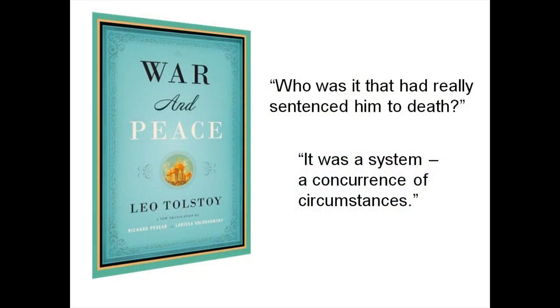And he looked into the eyes of the young men who were nervously pointing their guns at him, and he said, evidently they don't want to do this. They'd much prefer to be somewhere else. They're not really the cause. What's the cause? And he tried to reason about the cause. The conclusion was, who was it that had really sentenced him to death? And he says it wasn't any single piece of this. It was a system. It was an organized system, a concurrence of circumstances. And Tolstoy had a systems view of causality in ways that I hope more neuroscientists come to in the long run.